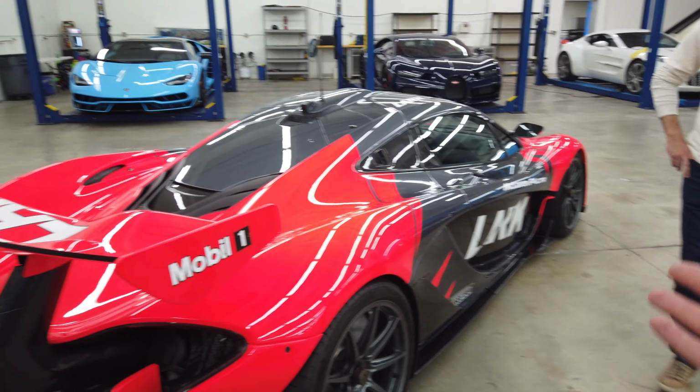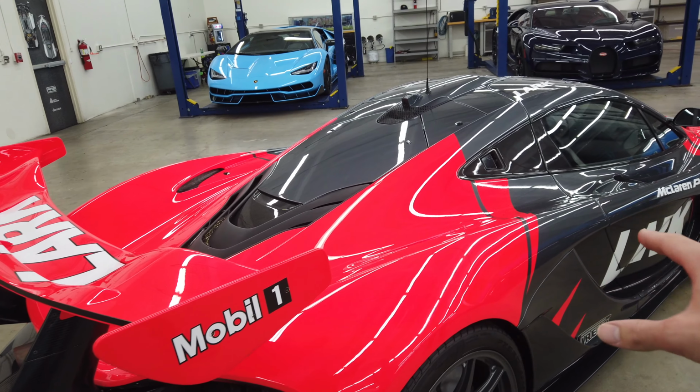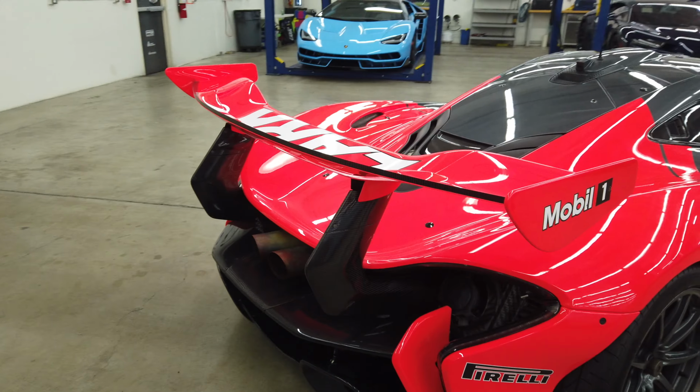You can't match it. No. And you guys have seen Damon's drops. Very similar. Obviously, nothing is ever going to get this close to the color as the P1 Lark. And again, hopefully the camera picks it up. But this car really is a monster.